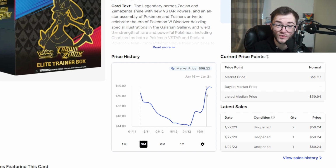And again, it's only been a week. That is pretty crazy. We don't normally get that. If you look at Pokemon GO and even Shining Fates, any of these other specialist sets, they just drop. They come out at $50 and then they start to drop to 45, to 40, sometimes even 35. But nah, Crown Zenith, other direction.